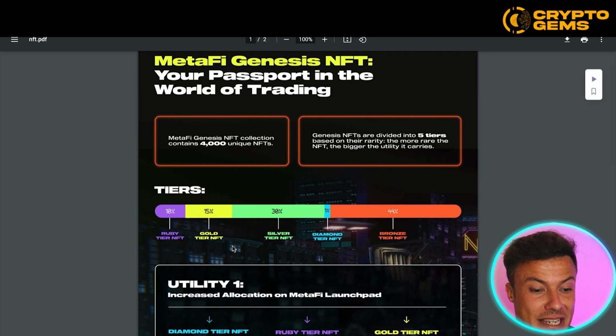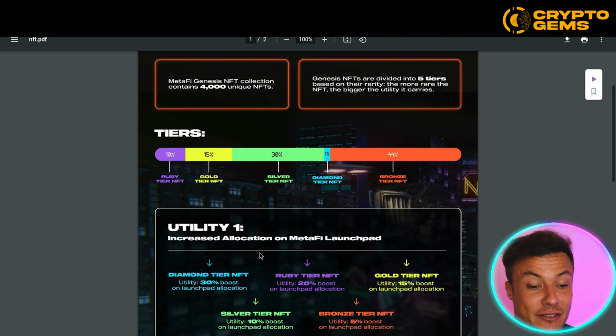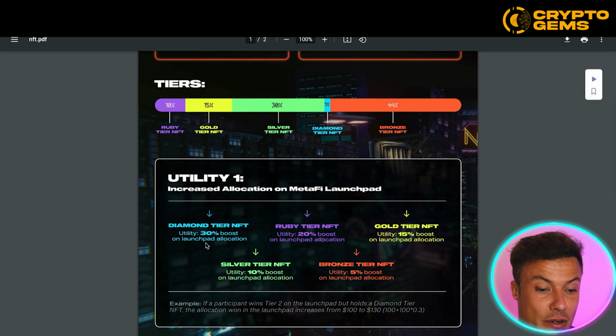Looking into more detail on the utilities, guys, you can see some different things going on. There's different tiers available here. You can see Ruby tier NFT, gold, silver, diamond, and then bronze, obviously with different values and different utilities for each. Utility 1, if you're holding one of the diamond tier, then you're going to get a 30% boost on Launchpad allocations, which allows you obviously to purchase more tokens, etc.